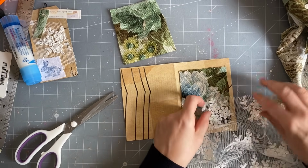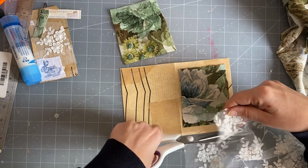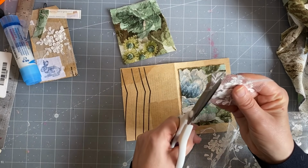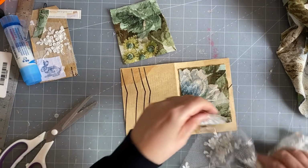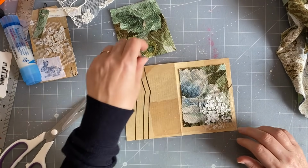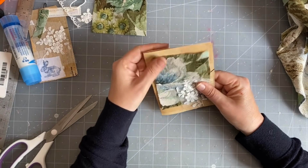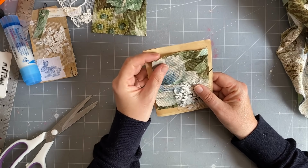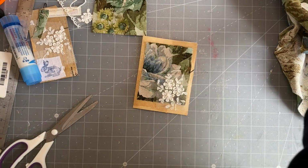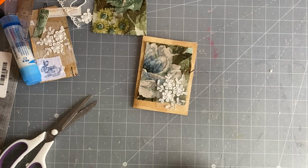Could stick a little piece of that on. Oh, I like that. Oh, here we go. Put that there. Maybe we'll make a little notebook. Yeah. Okay. So let me think about this. I think I might attach my fabric before I do anything else.